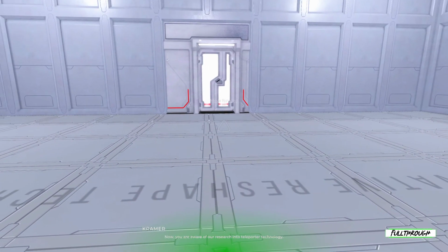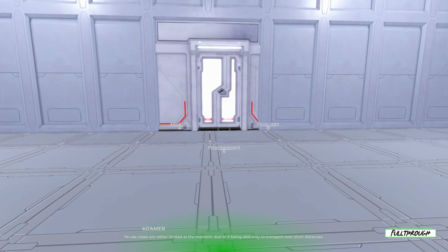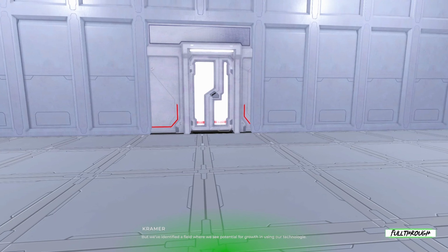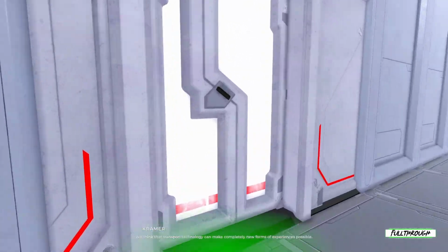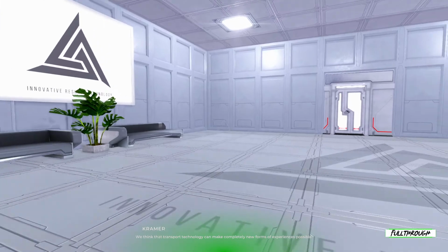Now, you are aware of our research into teleporter technology? Its use cases are rather limited at the moment due to it being only able to transport over short distances. But we've identified a field where we see potential for growth in using our technology. I guess something with chemicals. Perhaps the handling of dangerous materials? No. Entertainment. Oh. We think that transport technology can make completely new forms of experiences possible.